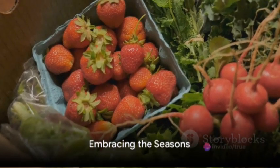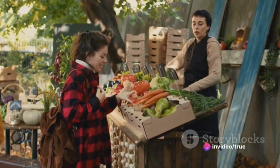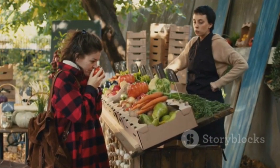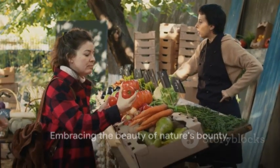Ever wondered what fruits or vegetables are currently flourishing in your area? There's something magical about the rhythm of the seasons, each bringing its unique bounty of fresh produce. The choices you make in your kitchen can be a reflection of the world outside your window.